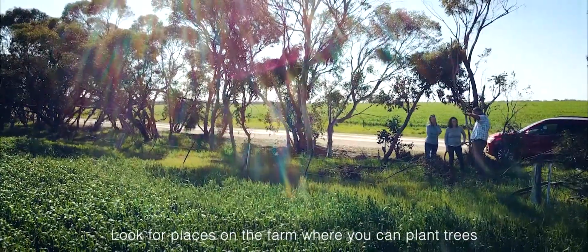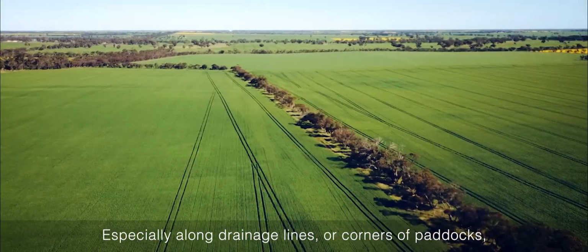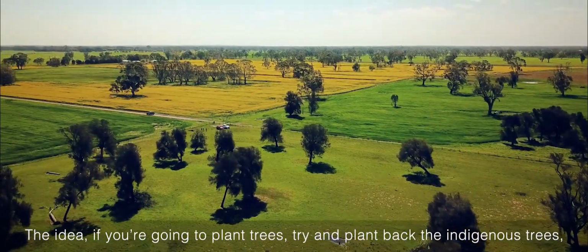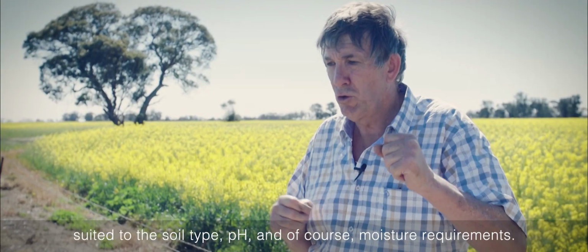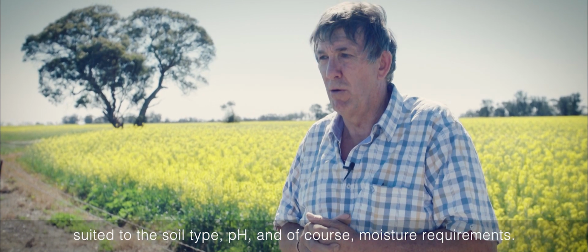Look for places on the farm where you can plant trees, especially along drainage lines or corners of paddocks or corridors along fence lines. If you're going to plant trees, try and plant the indigenous trees suited to the soil type, pH and of course moisture requirements.